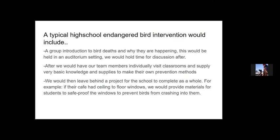And then finally, as we're leaving, we'd leave them with a project to do, similar to what we're doing right now. So like a paper or a presentation, or even fixing something at their school. Like Chloe went to a high school, and her cafeteria had really huge glasses in their cafeteria. So we were going to try to have the different schools fix that.